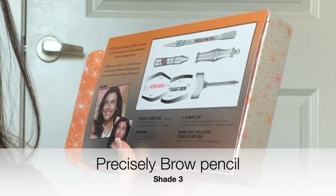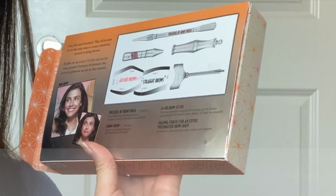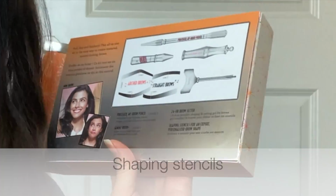In this kit, it contains the Precisely Brow Pencil in shade 3, the Gimme Brow in shade 3, the 24-hour Brow Setter, and Shaping Stencils for an expert personalized brow shape. I know I bought something similar before, but I don't think it's the Feathered and Full Brows. I forgot which one it was. Oh, I think I got the one that has a little pomade or gel, which I hated because it dried so quickly and did not last me forever, and ever since then I've just become a pencil type of girl. So this is the kit.